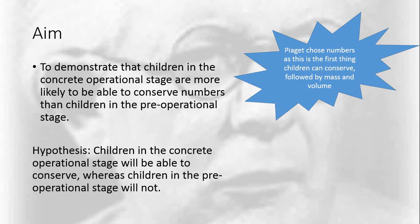So in terms of hypothesis, now don't forget this is sometimes called our experimental hypothesis, and this is children in the concrete operational stage will be able to conserve, whereas children in the pre-operational stage will not. Don't forget, it's very important to have our independent variable and our dependent variable in our hypothesis. Now, in this one, the independent variable is the age of the children. Although that isn't stated in the hypothesis, the stage is stated in the hypothesis. So we're not after the exact age, we're after the stage the children are in. And the dependent variable is the ability to conserve or not.